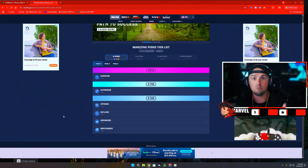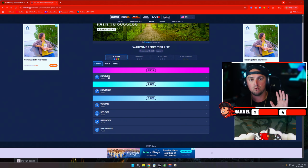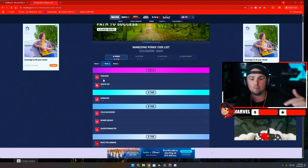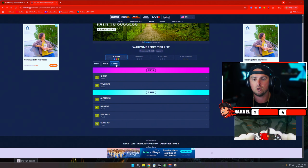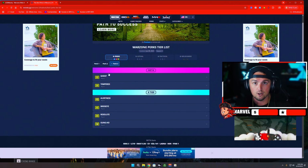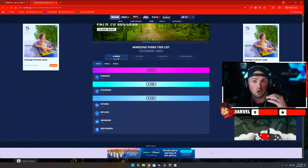For our perks, for our most used option today, for perk 1, we're going to be constantly using Survivor. Survivor is going to be our perk 1 100% of the time for the most used perk. For perk 2, for this first one, we're going to use Quick Fix. And then for our second most used option, we're going to end up using Tracker. And then for our perk 3, for our first most used loadout, we're going to use Tempered, and for the second most used loadout, we're going to use Ghost right here. So that's what the meta perks are here on WarzoneStats.gg. These are our meta perks, so that's what we're going to be using for our most used loadouts.